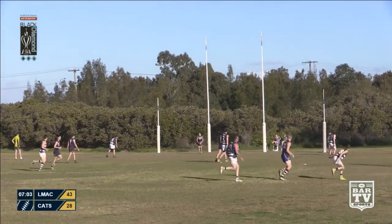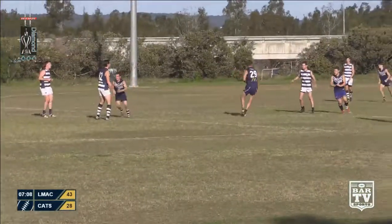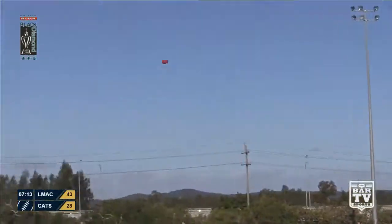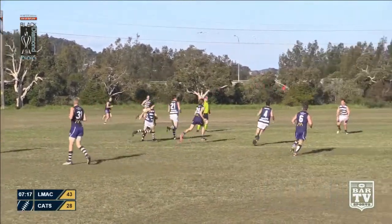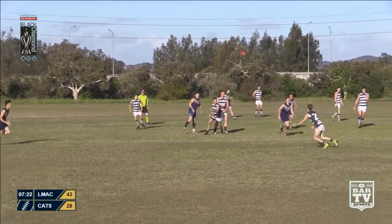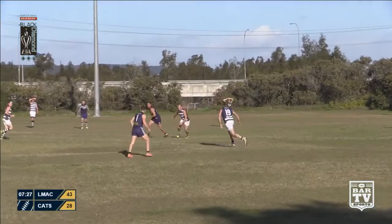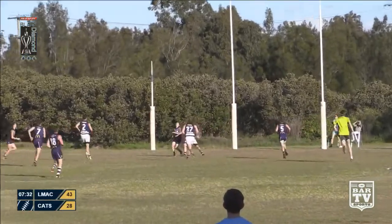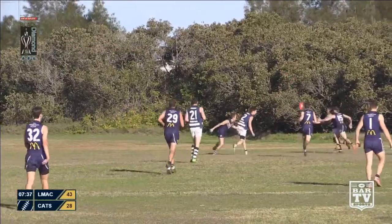Ryan Levin's got a couple of options out here. He ignores both of the leads and pumps it right through to the middle. Alex Zane takes a great mark. He's looking for his opportunities. Pumped it over the top of his guys, and Muswellbrook run it back. Good spoil, Alex Zane. Muswellbrook, number 12, picks up. Pumps the ball forward. A couple of his guys underneath it, but no luck again.